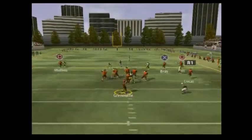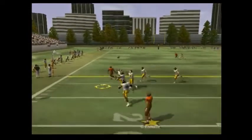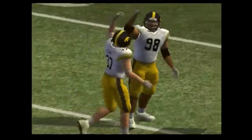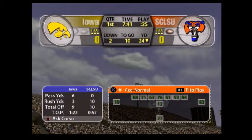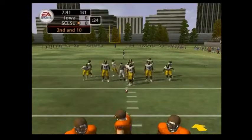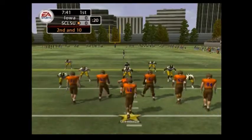He drops back. Looks. Scrambling around. Wants to throw outside. Someone got a hand on it. The pass was knocked down. This defense is very aggressive, and they swarm to the football. They're always making plays to disrupt the passing game. It's second down and 10 to go. Ball on their own 24. Single set backfield.